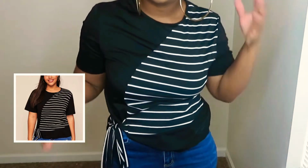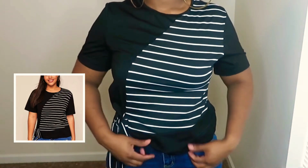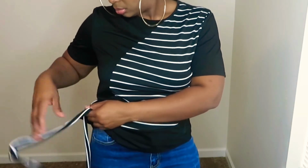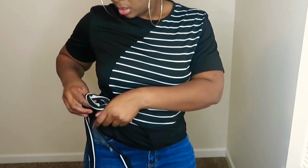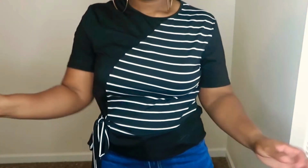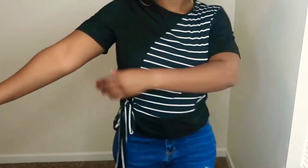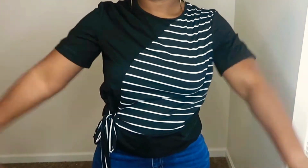So yeah. Okay, this is going to be the first shirt. This is a 0XL. We got this cute little tie on the side. So yeah, this shirt is just cute. Any type of little jeans you want to throw on with it. It fits really good. I'm glad I got this size because I have big arms.